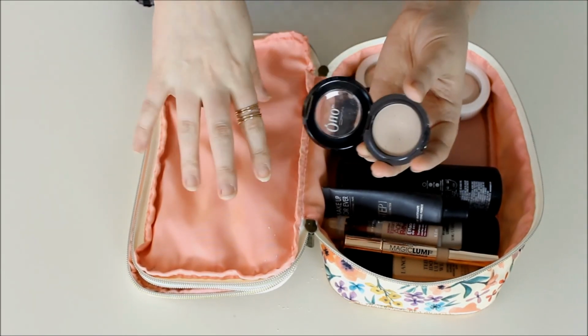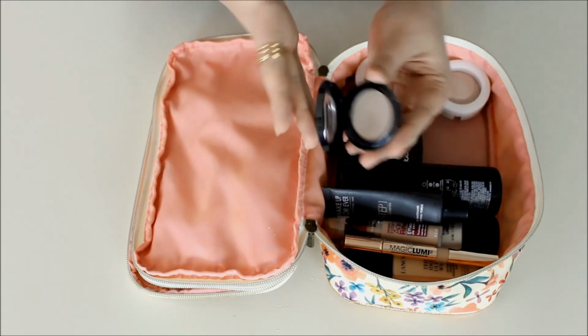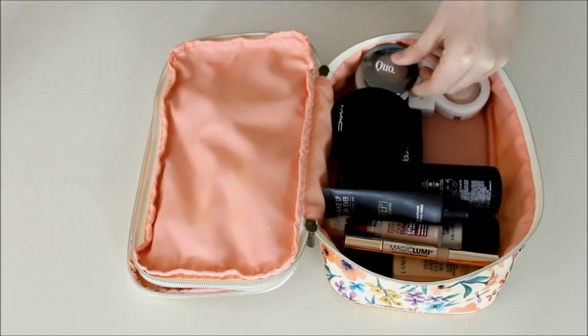Although you wouldn't notice it, I just did a fake tan, and it's starting to take, so it's changing my skin tone a little bit, but we'll see. So I just fit that in here.